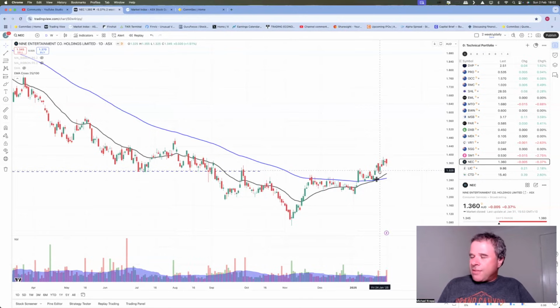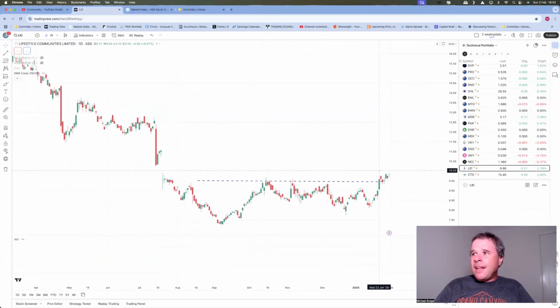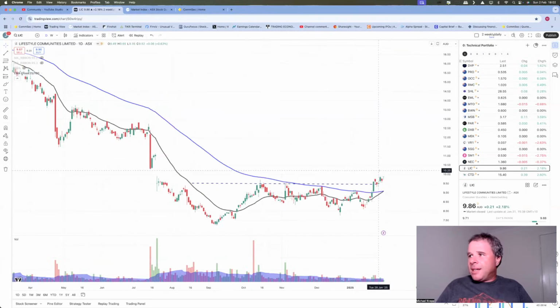And the other one was Lifestyle Communities. This is fairly similar. I had this breakout point at $9.50, and the share price broke above that level about 3 or 4 days ago and has remained above that level over, I think, about 5 trading days. That's a good sign. And the share price is just under $10.